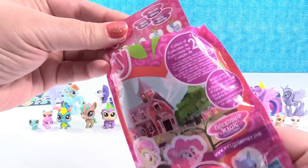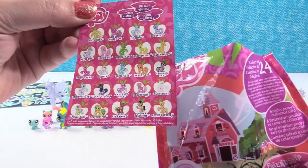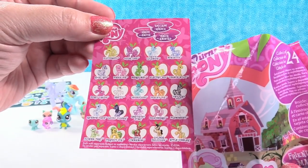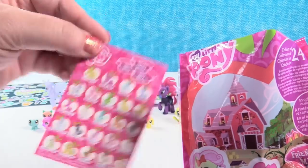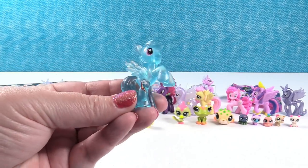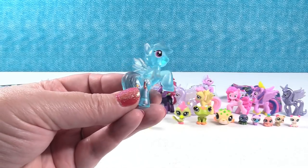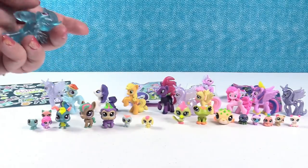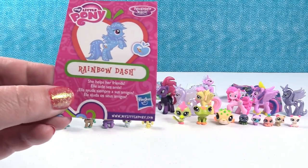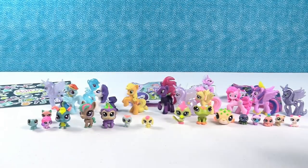Let's see who we can get. This is the collection without Root Beer Pony. Yep, Lucky Clover. That's why I went. I want Florina Tart. Okay. Oh, we have another Rainbow Dash. Rainbow Dash in another color. But she's Crystal Dash. Yep. Crystal Dash. Awesome. And here is her card. She helps her friends. Cool.